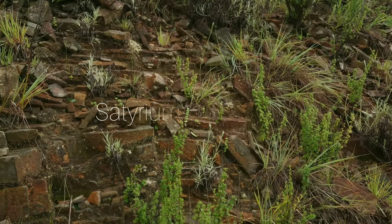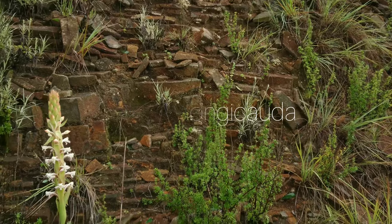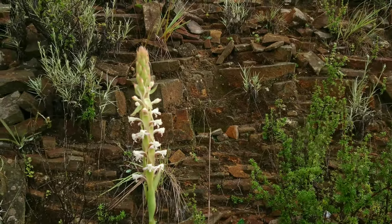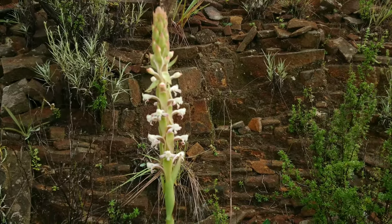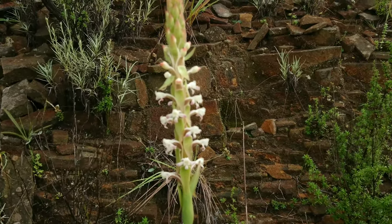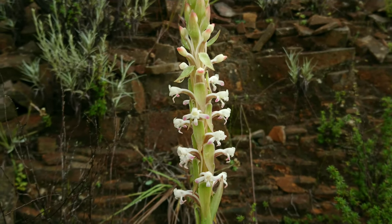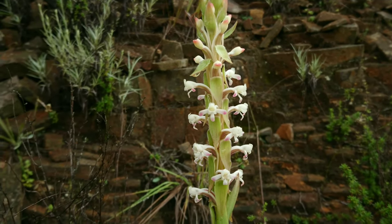And on a very rocky slope, I was surprised to find Cyrtanthus longicodum flowering here in what I would think is quite a disturbed area. But it seems to thrive here, and there were a few other plants as well in the spot.